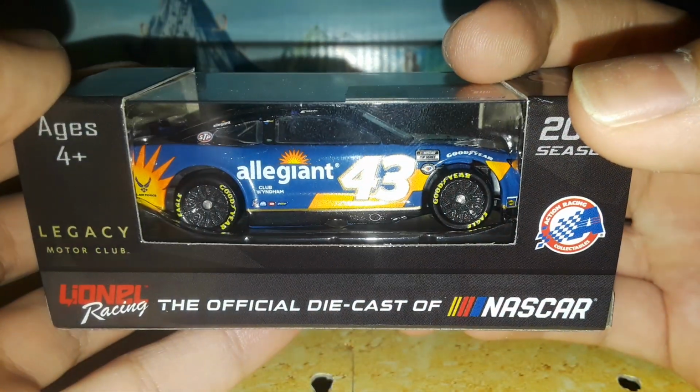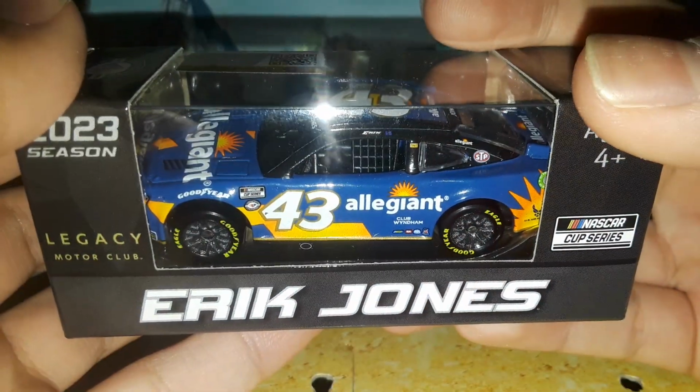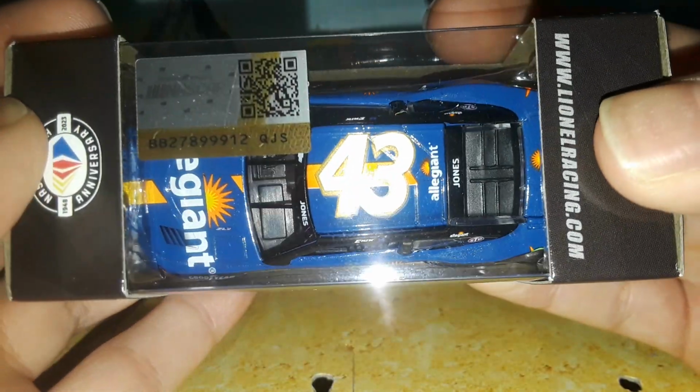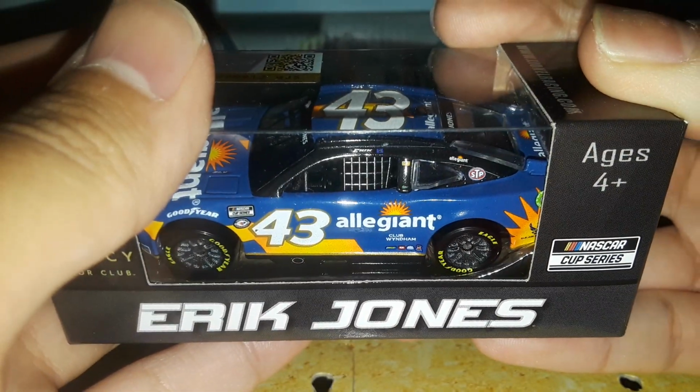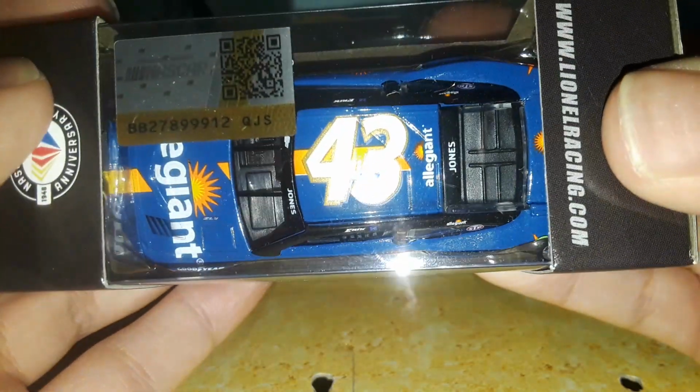But yeah, it's really cool to have another Erik Jones number 43 diecast. Shout out to Simon Toyo Sports, because I know he likes to collect Richard Petty diecasts. So I guess this still counts, right? Because Petty's still in there. I mean, even though it's mostly Jimmy Johnson. But it's got the number 43 on it.